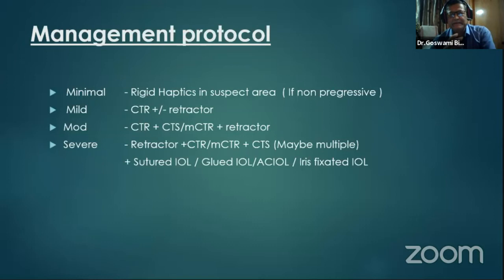In the minimal, I will go for a three-piece lens and select the site of the suspect and put the rigid haptics in that direction, if it is not progressive during the surgery. In the mild, I will go for a simple CTR with or without retractor, but in the moderate, I will start with the retractor and go for a combination of CTR plus CT segment or a modified CTR. In the severe, I will go all the way, everything possible.